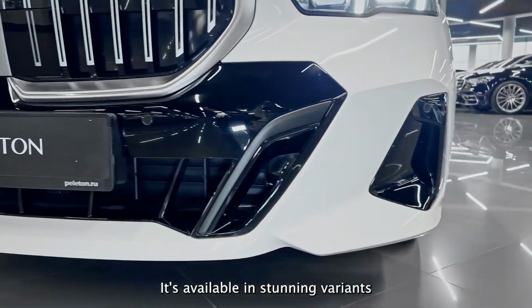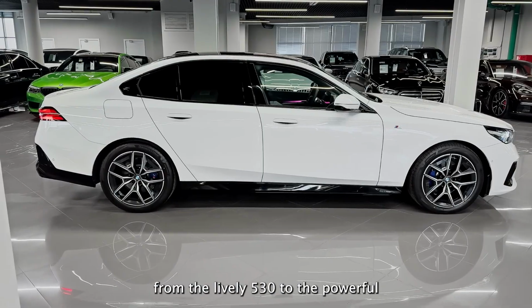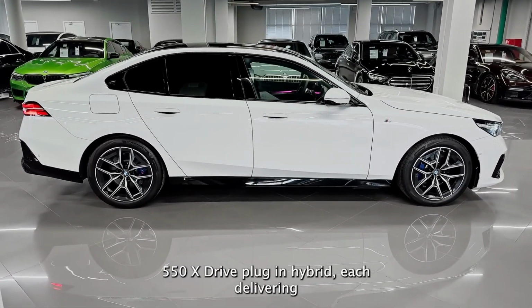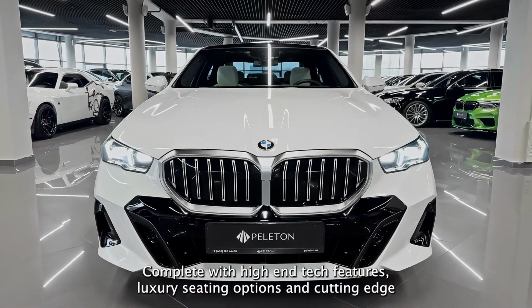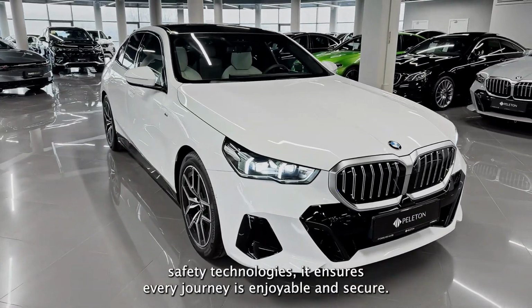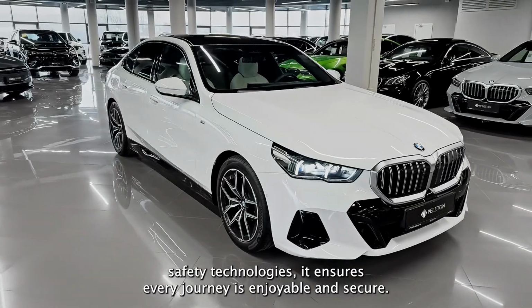It's available in stunning variants, from the lively 530 to the powerful 550e xDrive plug-in hybrid, each delivering an exceptional performance with a touch of eco-conscious driving. Complete with high-end tech features, luxury seating options, and cutting-edge safety technologies, it ensures every journey is enjoyable and secure.